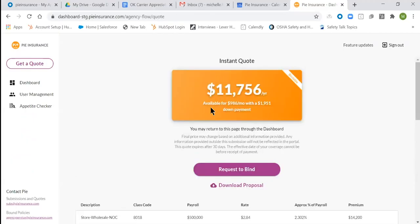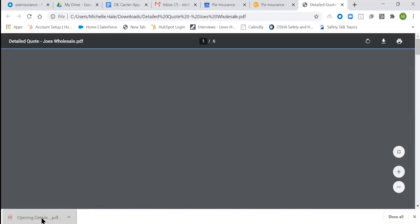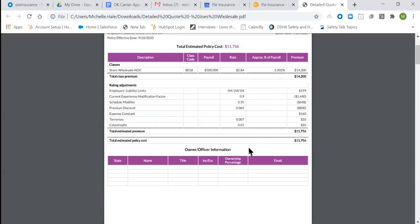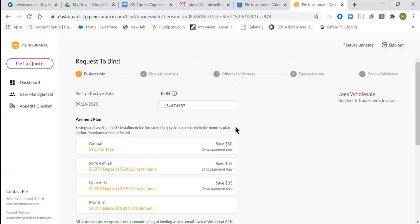As you can see, you've got an instant quote on this one. Now you can actually download the proposal, view it. You actually have everything you need here. Since it's an instant quote, you're good to go, and you can actually send this quote on to your insured. Once you're ready to bind, you can actually start the bind process here online.